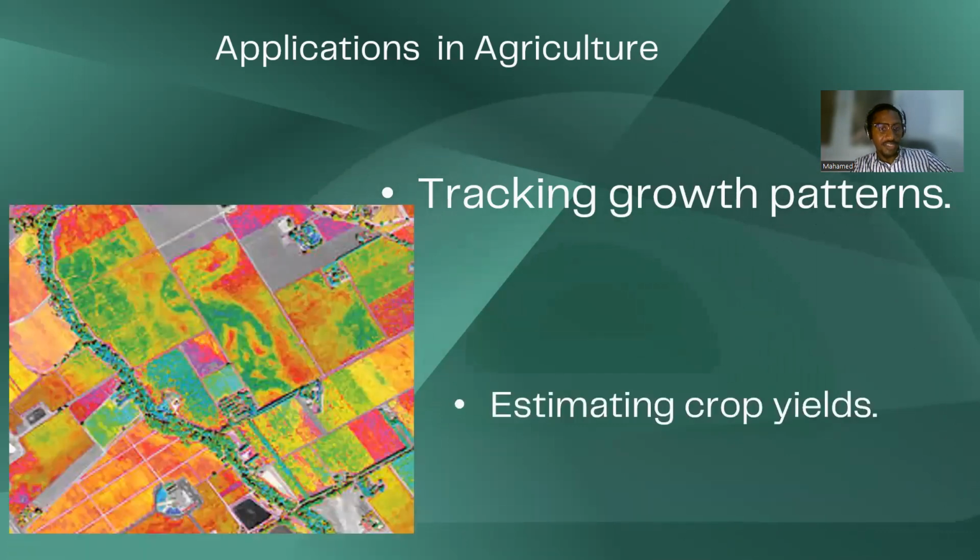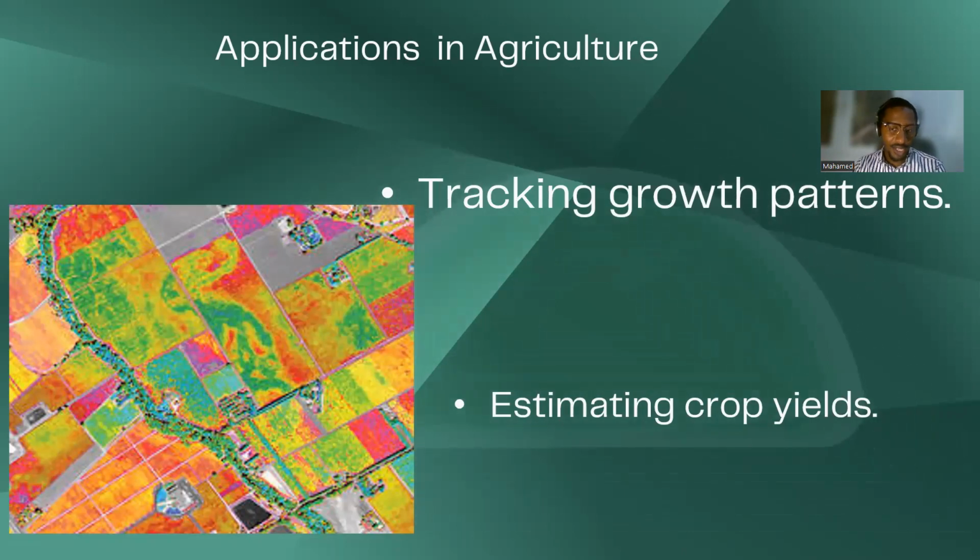The other application is estimating crop yields. As you see in the picture, sometimes if you want to guess how many apples you will have, this type of sensors, drones, and satellites can give you an idea about it.